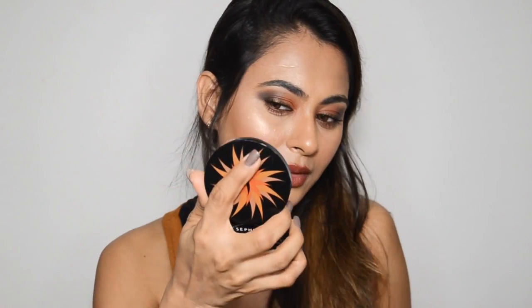My one concern, however, is that I feel like I'm looking one tone darker than my actual skin tone, and that is something I don't like. I don't mind looking darker, but if I have added something to my product and that is making me look darker, I would say that's not very cool. I do like these drops. They do make me feel like my skin is dewy, nice and healthy and glowing, not so radiant as I would have liked it to look.